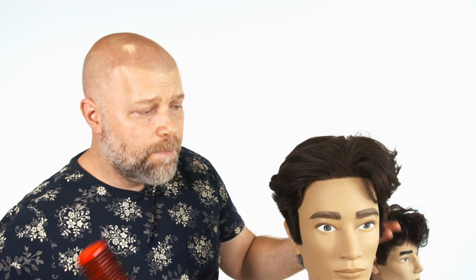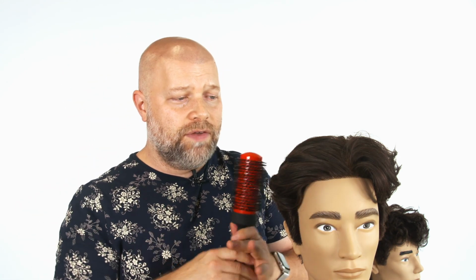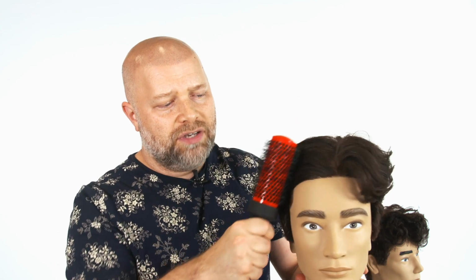And same thing, use a good product, like a spray. You can use my Sleek smoothing serum when it's wet, blow dry it, and then as a final finish, I'll use cool air just to seal the cuticle, especially if I'm looking for a more flat, frizz-free look. And then you can go in and use some sort of product.